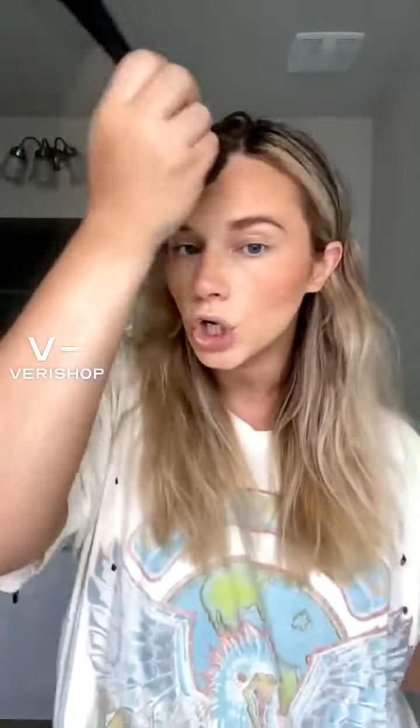But again, I just dab it on my cheeks. I always put my blush and my bronzer where I would naturally get a lot of sun, because that is where you want to look like a sun-kissed goddess. That is always my goal. So as you can see, I'm just popping some on my nose, using the same exact brush I used for my bronzer.